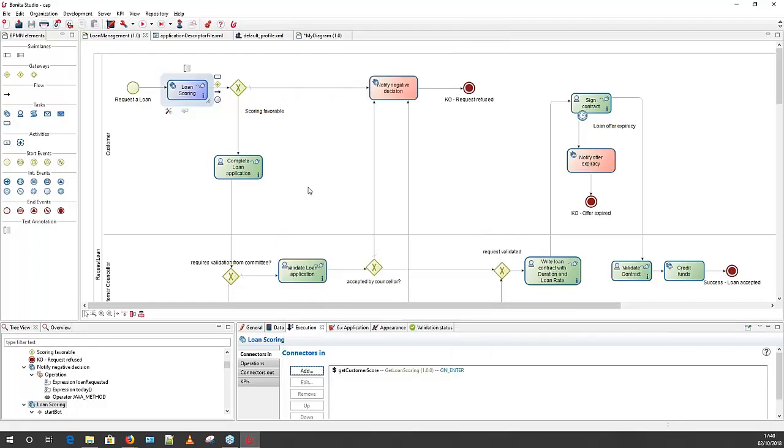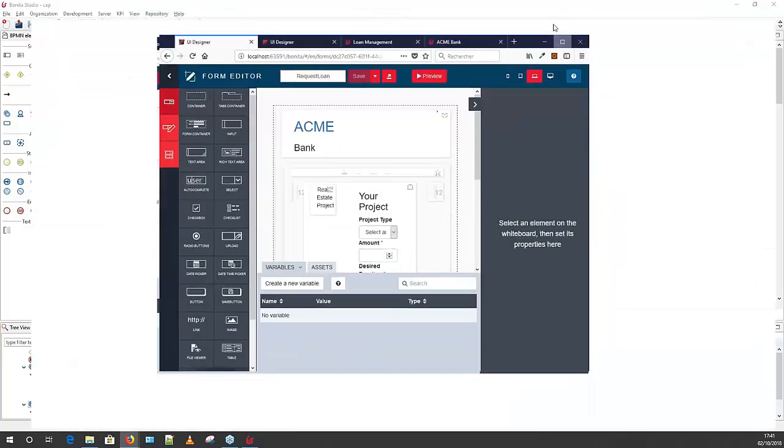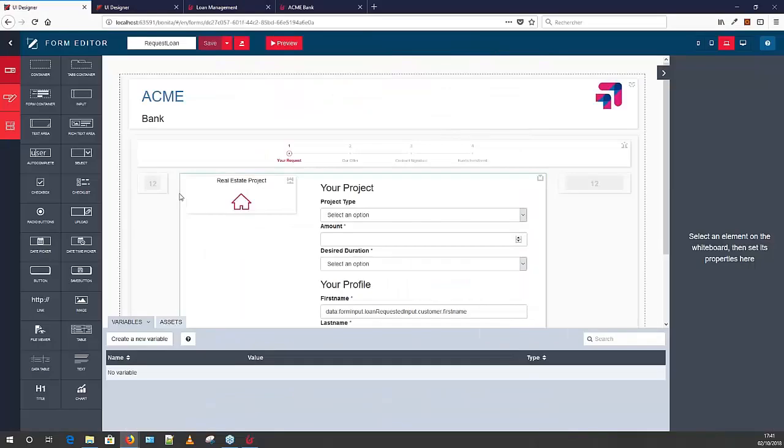And from there, there is the last part to put in place as well, which would be the user interfaces. So we will provide inside of the Bonita Studio what is called UI Designer, User Interface Designer of Bonita, which once again works with a graphical editor. So in the middle we have the screen, the form as it would be proposed to our end user. You have different elements that you can drag and drop onto your whiteboard.